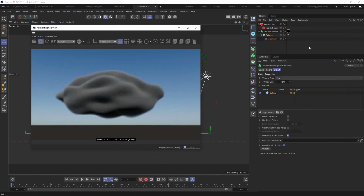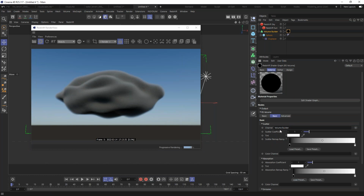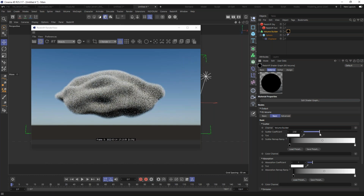Now you have some settings to tweak here. You have the scatter coefficient. Scatter coefficient is going to tell how the light is going to scatter inside the volume, how it's going to penetrate. It's almost like the diffuse. So if I increase this, you can see there is more light going inside. Even here in the cloud, the shadow part, there is more light.